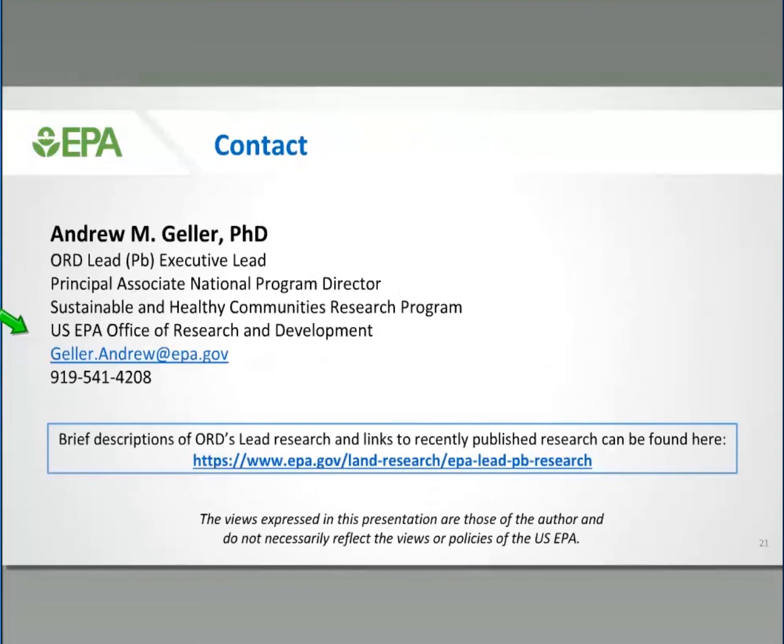With that, let me finish up this brief walkthrough of ORD's research program that supports the agency and supports EPA's regions and the states in their lead mitigation efforts.